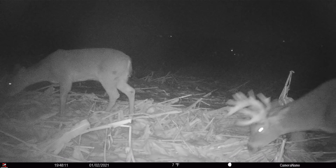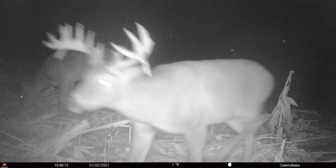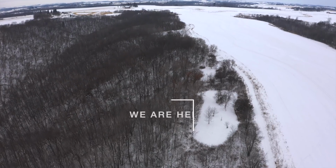We should be able to identify him by the end of May here on trail cam photos, maybe early June, because he's going to look like a beast. He's going to look odd. But this taps into him, and for that, we already wanted this location.